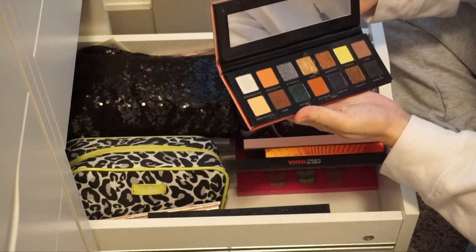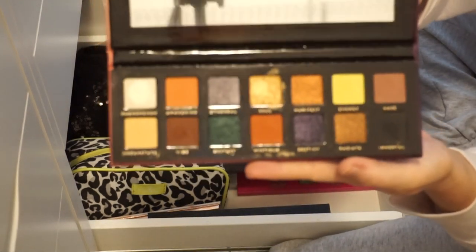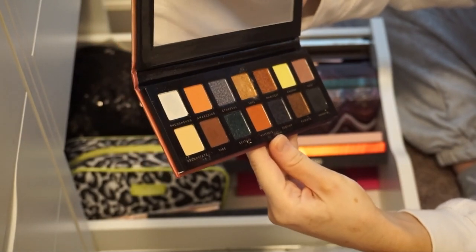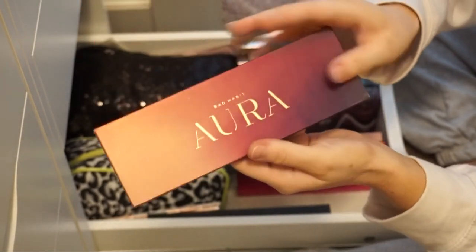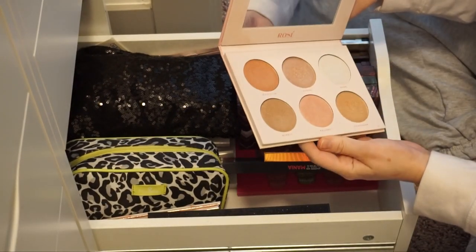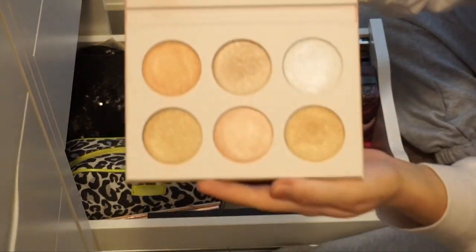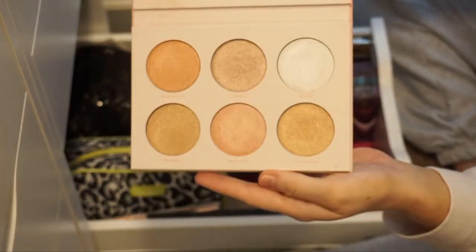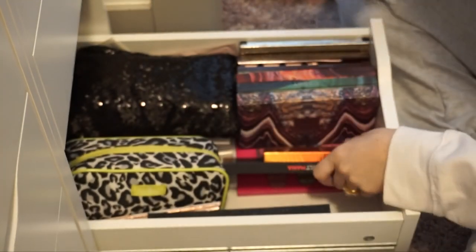And then this one's kind of interesting too. I think I'll keep this one because it's just odd. I like that there's like a lime green. And I do like the formula of the Bad Habit palette, so I'll keep that. I have this rose highlighting collection. I'm probably gonna keep this. I'll probably keep this, so yeah.